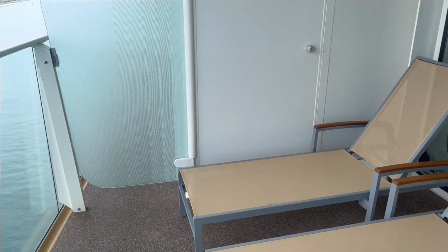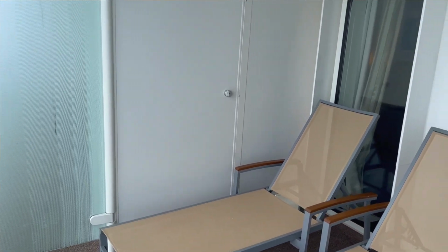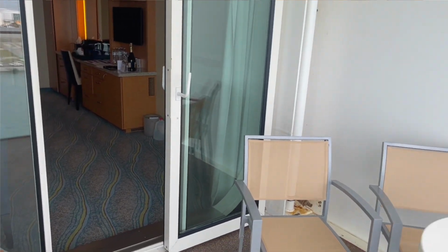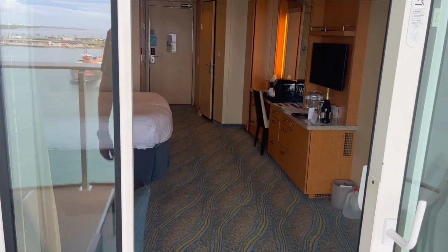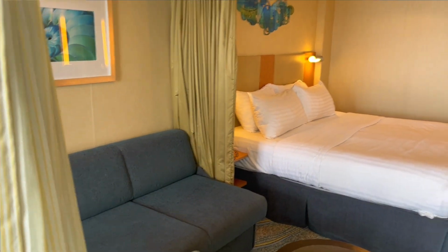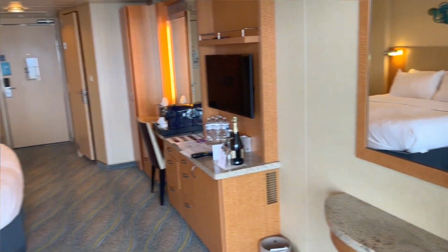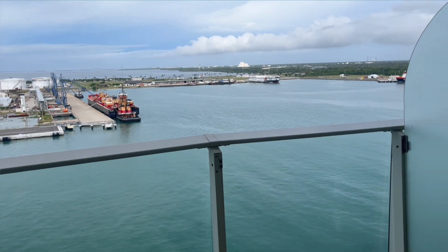Here, this is really a nice place. Really so big for two people, but it's got room for lots of others. And again, walking back into and see the view from the balcony of the room. Room is very beautiful. All right, so this is again a junior suite, Allure of the Seas. Room 12236.